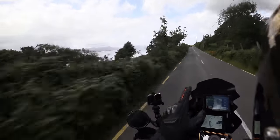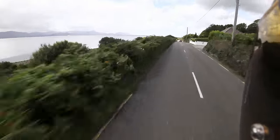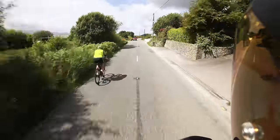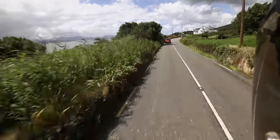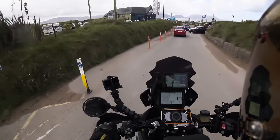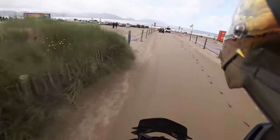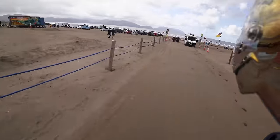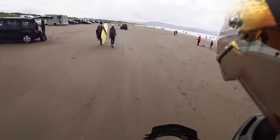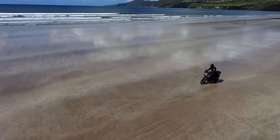Oh, there's Inch Beach to our left. That's the beach. And supposedly you can go there with motorized vehicles. So I'll be very curious what the sand conditions are, how that is on a motorcycle. And people are just on the beach. That is weird. And it's busy too. It's quite busy. God damn it!